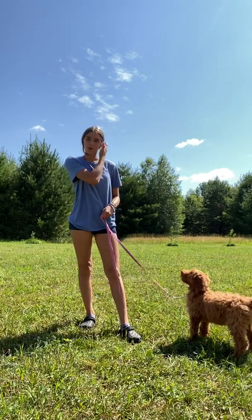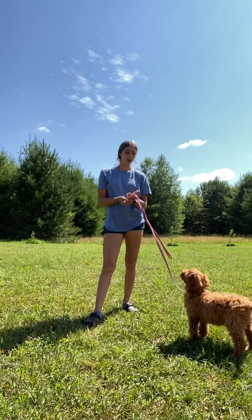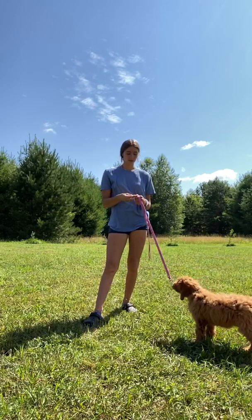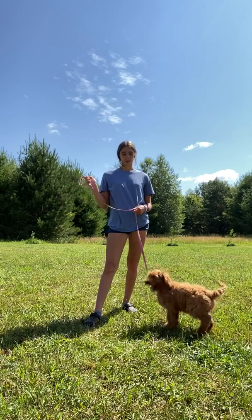Here we have Kassidy. We're going to be working on her leash walking today. So I'm going to show you how we go over that, maybe a little recall as well. I have treats in my left hand. So I'm going to take the treats in my left hand, pass the leash through my left hand and hold it in my right hand.